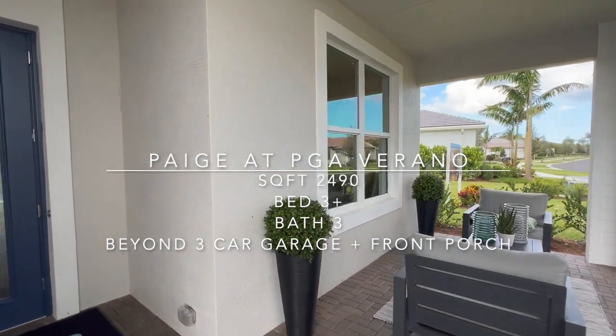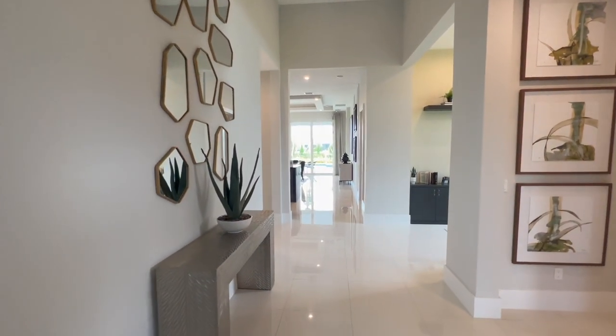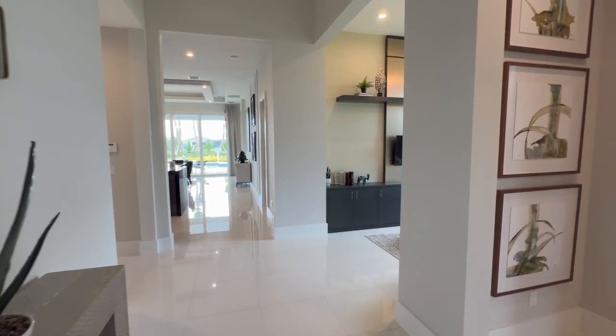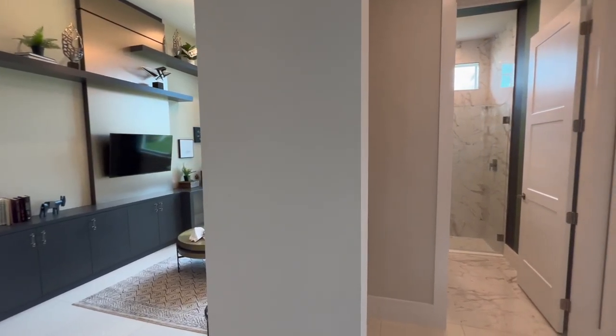And when you walk into the foyer, you're going to notice that elevated ceiling height. As you walk into the kitchen and great room, you get a sense for how wide and open everything is. All of the bedrooms are spaced out for plenty of privacy, and the owner suite offers a freestanding tub and a deep walk-in closet that has its own door to the laundry room for convenience.